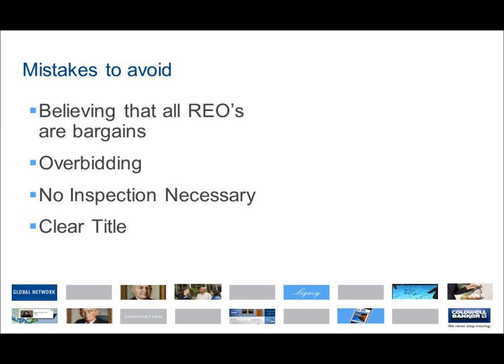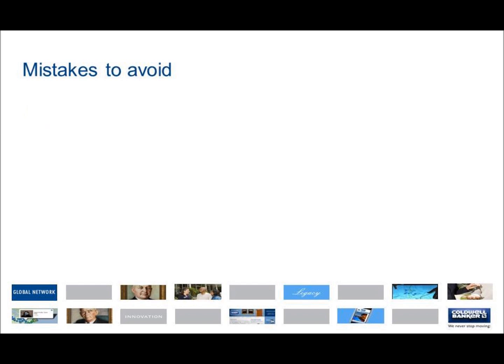Some states also have a redemption period whereby the former owner can pay back the delinquent amount and reclaim the property. The fifth mistake you don't want to make is to not have enough cash. You'll need to be prepared to pay for closing costs, fees, and any unforeseen repairs, especially if you're buying an as-is property. You wouldn't be the first person to lose a property to foreclosure because you bought an REO but ran out of money before the repairs were completed.